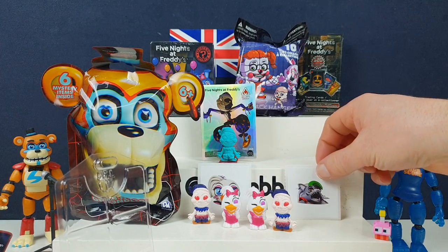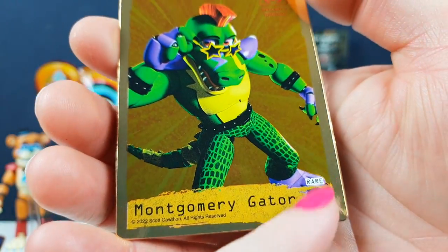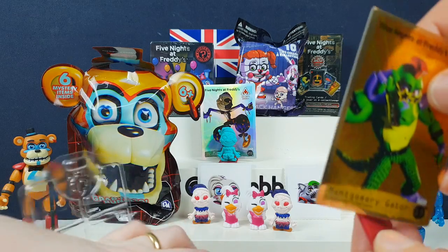Roxanne's giving it some bear. At least the sticker isn't double. And the card isn't a double either. Well, you've got to get your little stand out for your card. Oh, it's a rare one, because it's a gold one. Ooh, it's well cool. You just put it in your little stand.